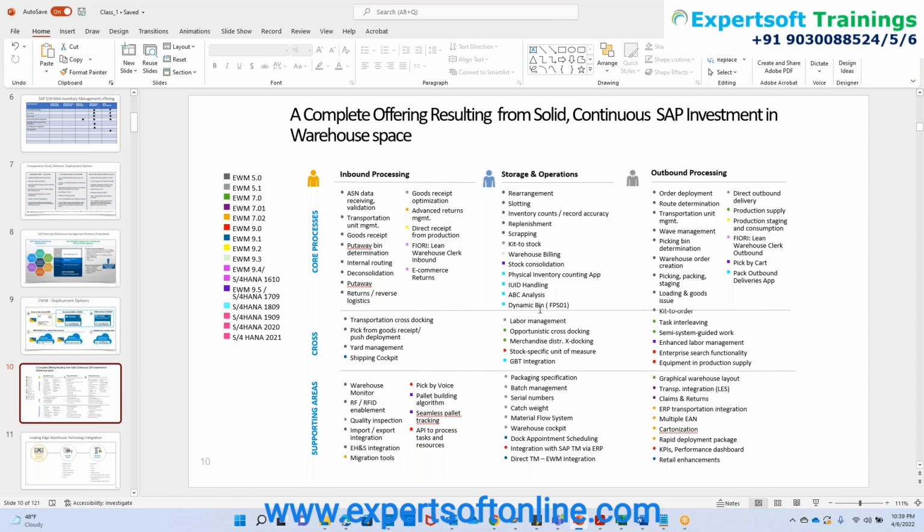I can tell you an example: physical inventory is your operations, where you do the annual cyclic count or ad hoc count. Outbound is shipping to your customer, and there are different processes which it covers in that. The cross functionalities, as we see, are yard management, TU management, labor management, and even cross docking. These are some of the cross functionalities which we cover. And supporting areas, like I think I covered, pick by voice. So these are the different areas as a whole. This slide shows the capability of EWM as a package.